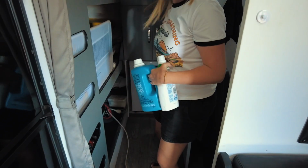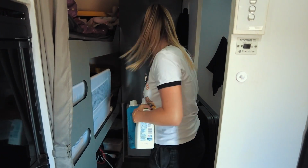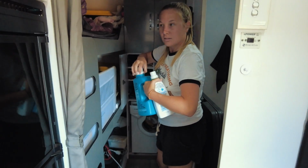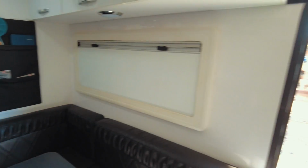Yep. So we'll just do a casual load of washing while we go and have breakfast. How good is it? I just made sure the grey water was shut because it was still open.